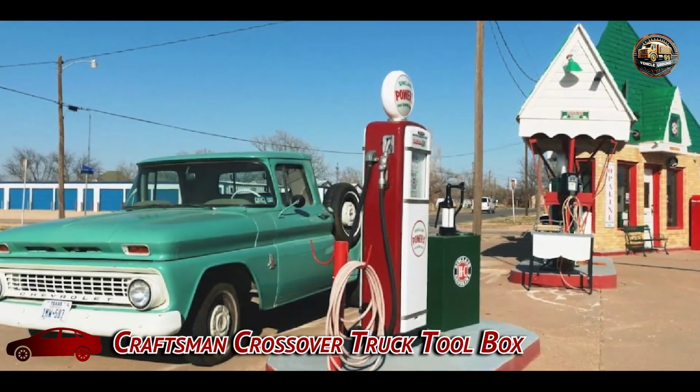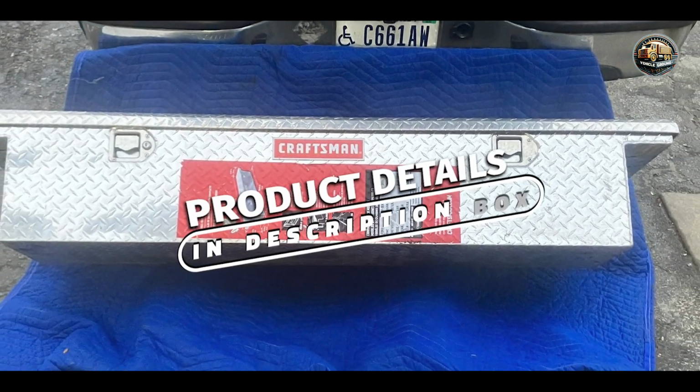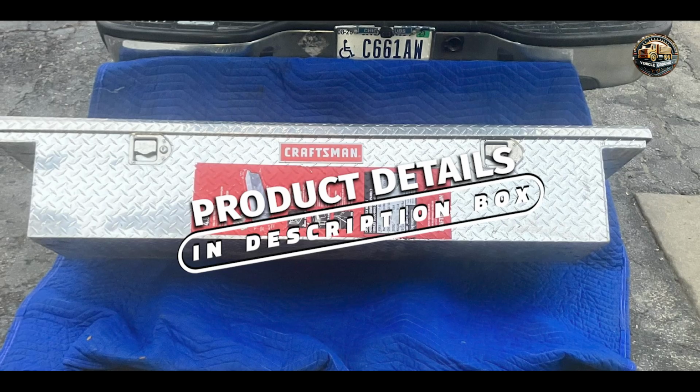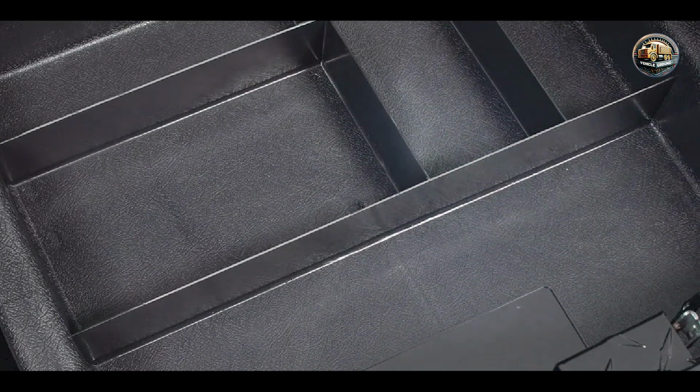Coming in at number 3 is the Craftsman Crossover Truck Toolbox. Next on our list is the Craftsman Crossover Truck Toolbox, a premium storage solution designed to help you stay organized and efficient on the job. With its innovative design and durable construction, this toolbox is sure to become a staple in your truck bed arsenal.